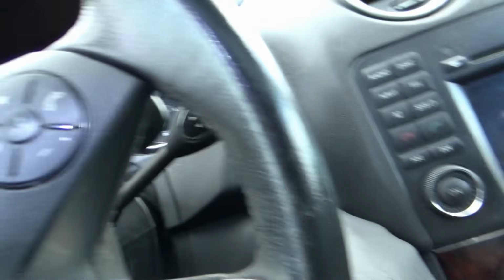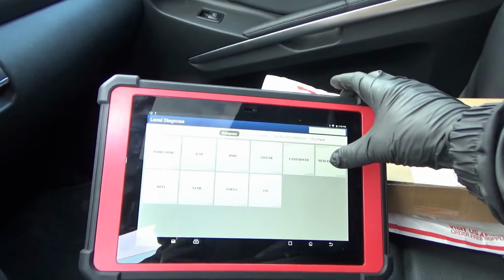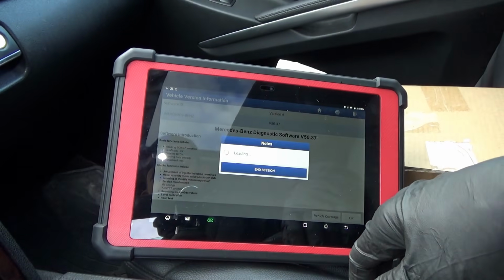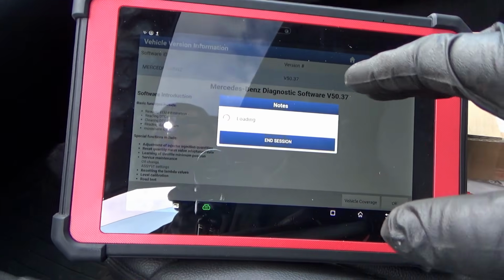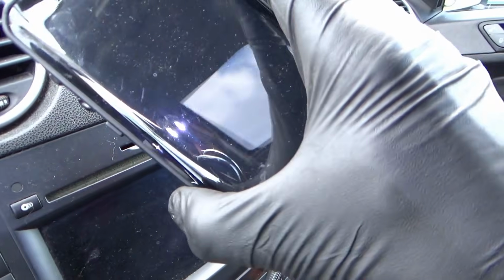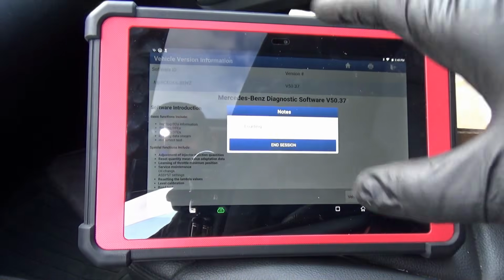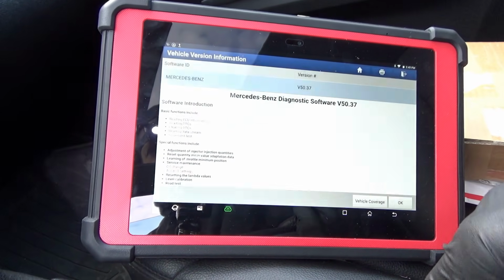Okay, so first thing, we're going to turn the key on. If we crank it, obviously no crank. So let's go to Mercedes. Okay, I want to log back in and see what VIN it reads. We'll take pictures of everything, and we do need a good hotspot. Make sure we have all the bars, so that's good. Basically take pictures of everything just in case we need to backtrack.